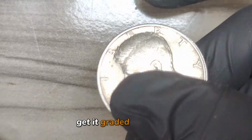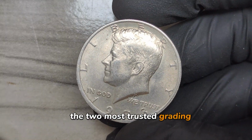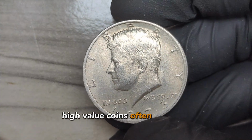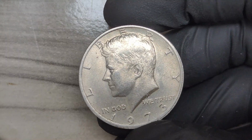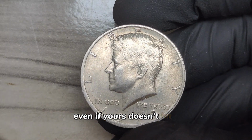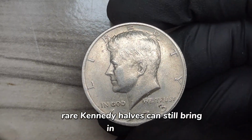Get it graded. Send it to PCGS or NGC, the two most trusted grading companies. Consider the right venue. High-value coins often go to major auction houses like Heritage Auctions or Stack's Bowers, where competitive bidding drives prices sky-high. Even if yours doesn't hit the million-dollar jackpot, rare Kennedy halves can still bring in thousands.